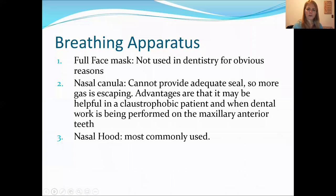There are full face masks, which obviously in dentistry we are not going to use. There's a nasal cannula that you see goes across the face and just into the nose. We can't provide an adequate seal with that one for our patients, and gas is escaping, so we're not going to use that. That's more for delivering oxygen in a hospital situation. It would help a claustrophobic patient when dental work is being done, but we really can't contain that gas so that nobody else is exposed.